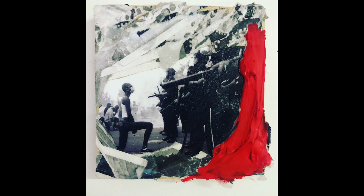Because I was in quarantine with my daughter, I couldn't be out protesting, so I wanted to honor the Black Lives Matter movement by using images of protesters in my collages, capturing this profound moment in history.